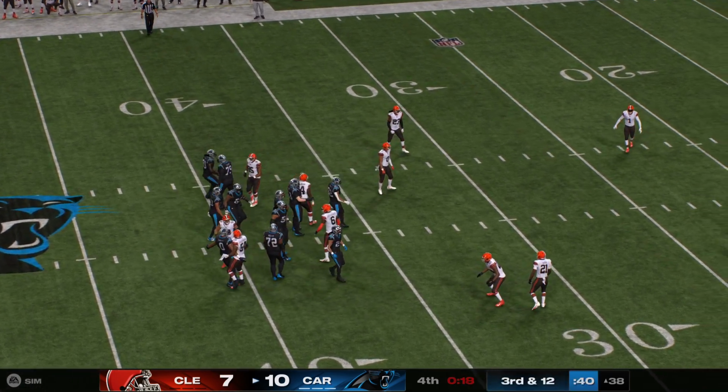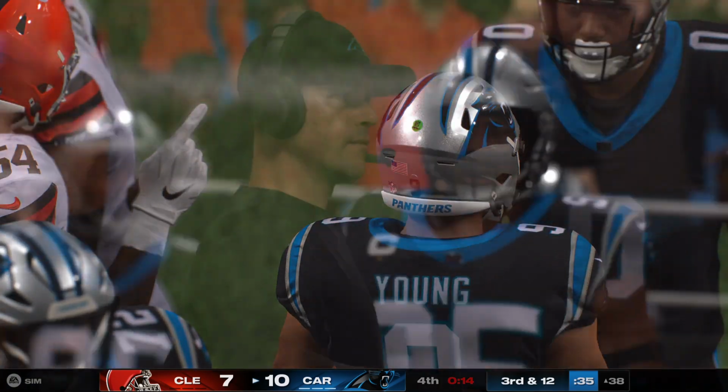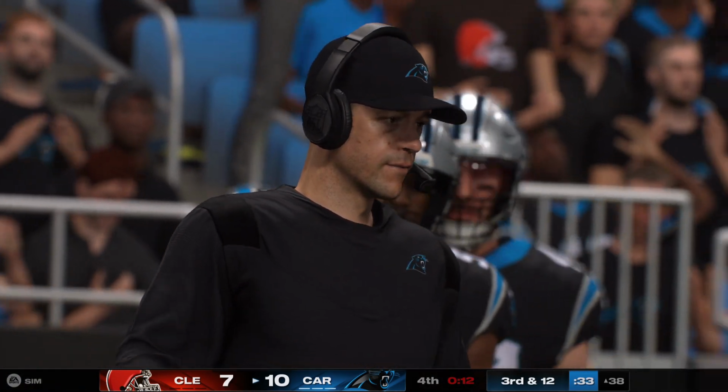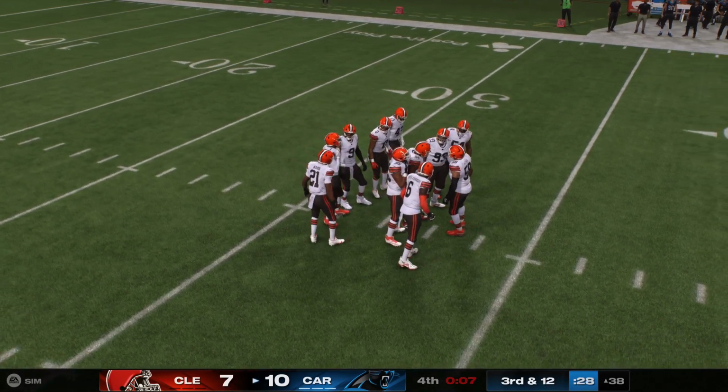Down to a knee goes Young, and that should be the final act in this one. I don't know about you, partner, but watching them take the knee there and finish this one off, I feel like I'm going to be sore tomorrow. This was one bruising affair.